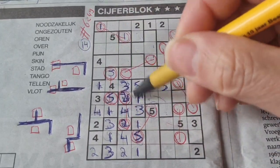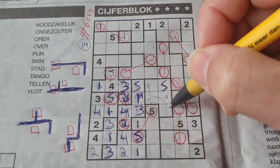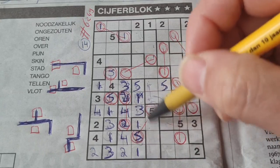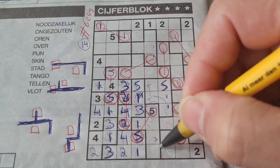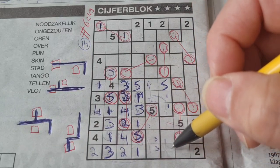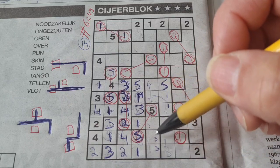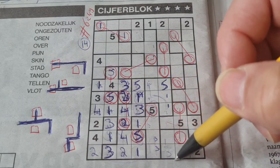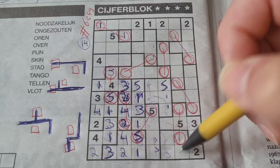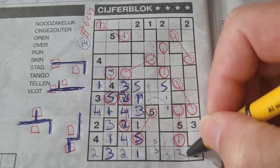These 2 boxes can be a 1. So the 1 could be here, could be there. And this box can be a 3, so 3 could be here, could be there. That means we have a double 3 here. That means if I place a 3 here, I cannot fill any 3 in one of those 2 boxes. So these 2 boxes can be 3, but also that box can be 3. 1 box left for the 3 in this area should be there.